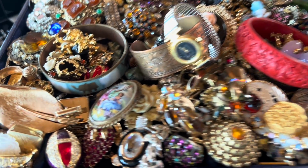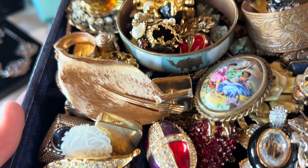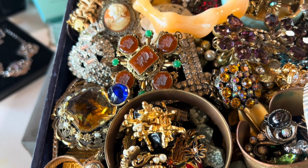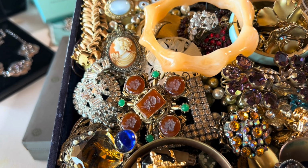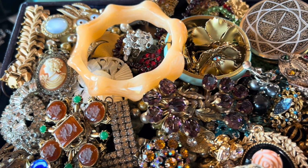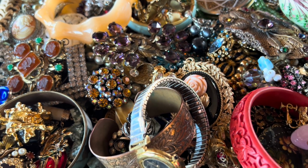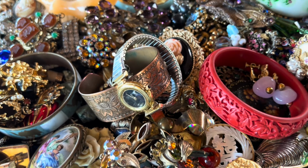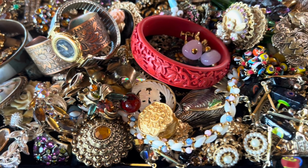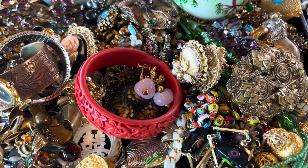Look at the beautiful things in here. I'll do a quick scan. Absolutely beautiful stuff. I'm wondering if you guys can detect any makers on any of this kind of stuff right off the bat. So many beautiful things in here.